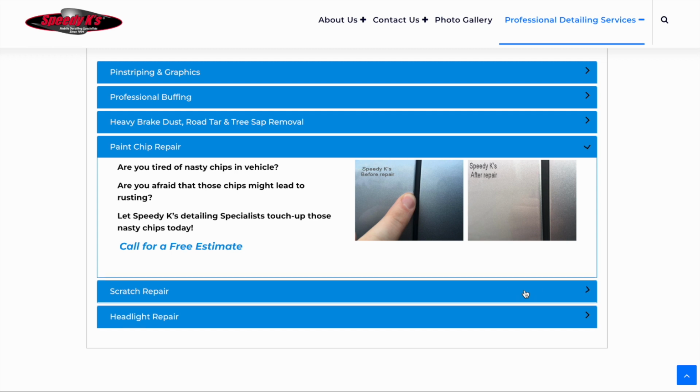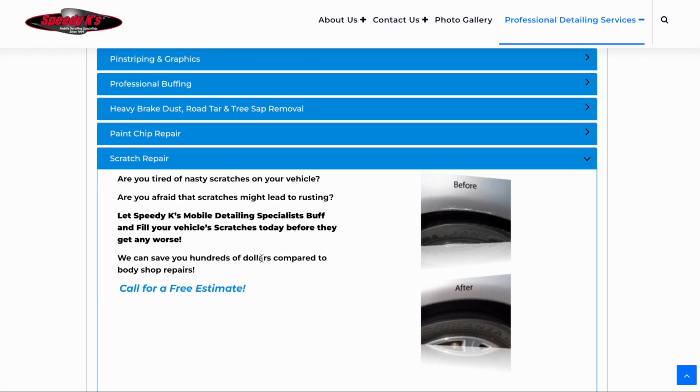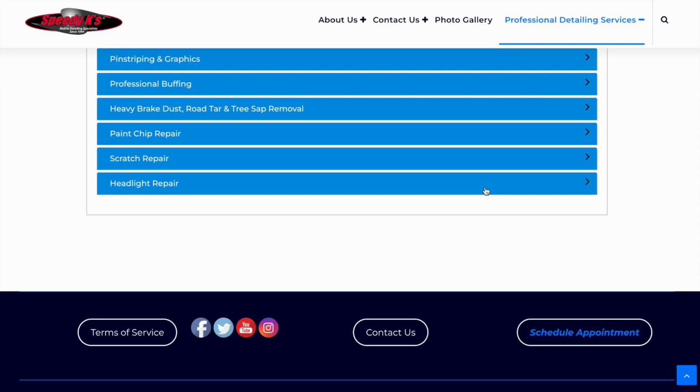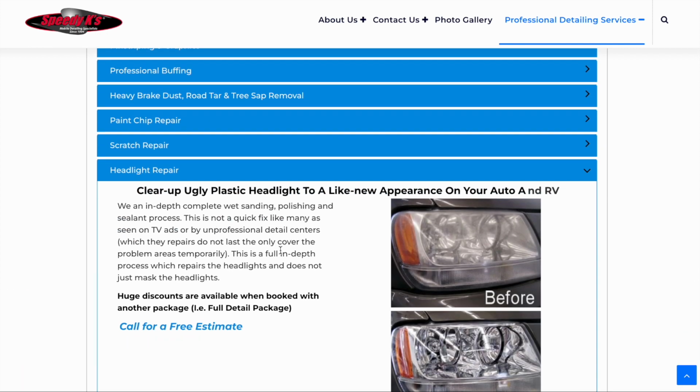We also do paint chip repair, dent repair, and scratch repair. Depending upon how many scratches you have, we can either do one particular area or the whole vehicle if it has been heavily scratched from automatic car washes or improper washing. We also offer yearly packages and headlight restoration if your headlights are fading, dulling, or just scratched up. We also offer these types of services.